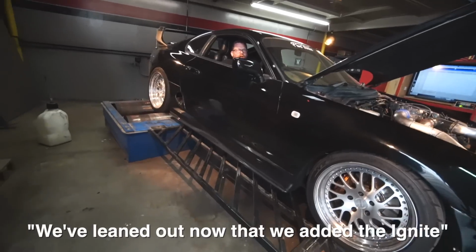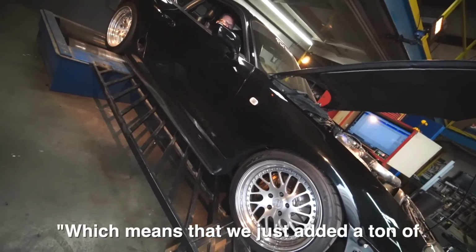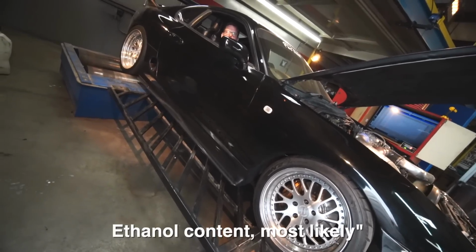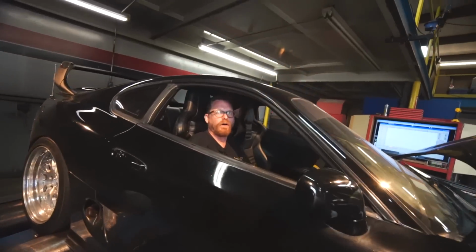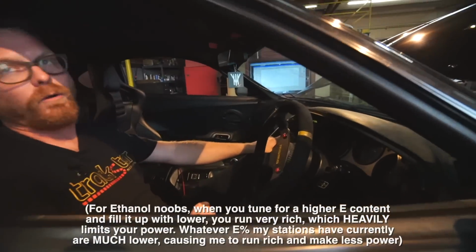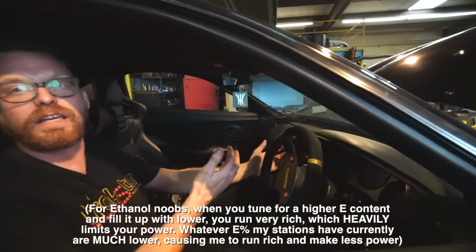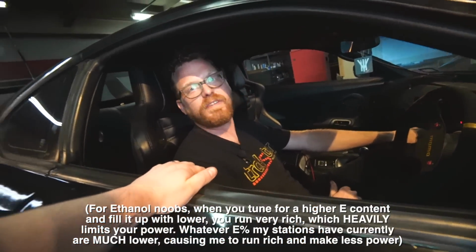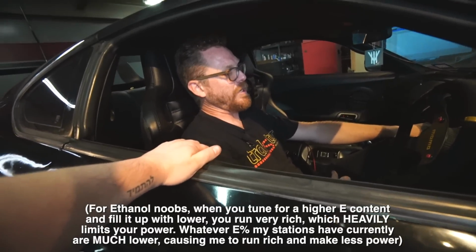Now that you added the E85, we just added a ton of ethanol content, most likely. So I was really low on ethanol. It would seem to me that you were low on ethanol, yeah, because we were idling way too rich. We were idling like 10.5. There were 12s and 13s, and now we're at 50. So our E85 is just bad right now. I mean, that's like a 30% variance. So that's a good sign. Probably a good sign, yeah.